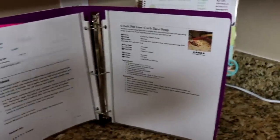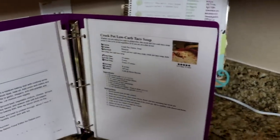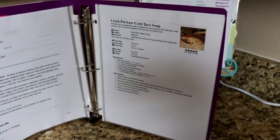Okay, so I ran into a little bit of trouble. I need to make this low-carb taco soup for myself, but I only have one crock pot. I did not think that through, and it is currently being occupied with the roast.